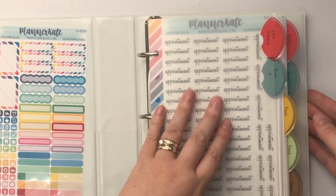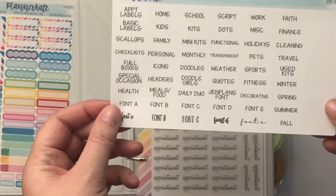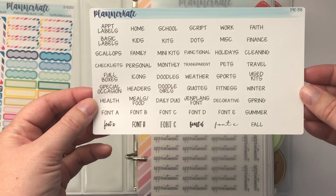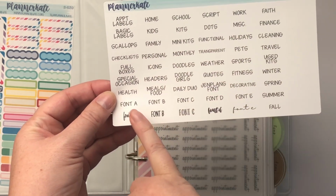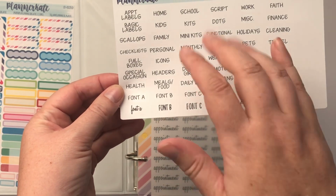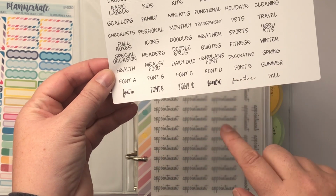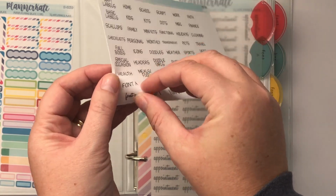So this is my script binder, and she released these labels. So I'm gonna take off my handwritten ones. They just slide out like that. And I'm gonna be using these. And what I love about this is that she has the option, all of these are in the Jen Plans font, but for her font A, B, C, D, and E, she has them either in the Jen Plans font so you can match all of your writing, or I'm going to be using these because then I can see at a glance looking at my tabs what the font actually looks like.